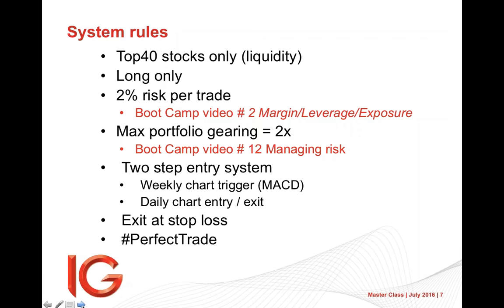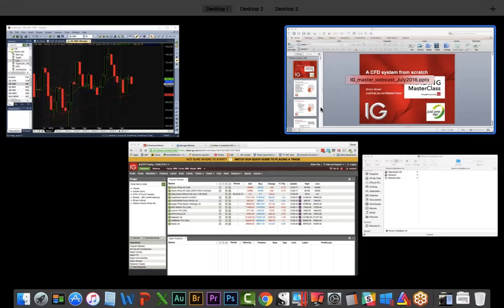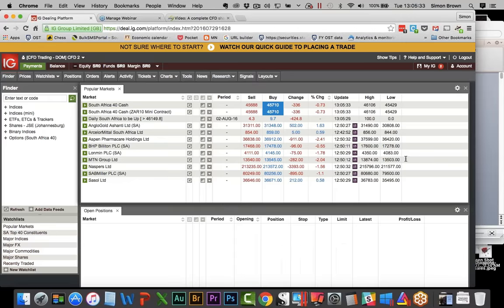We're going to use a two-step entry system: a weekly chart, where MACD is your trigger, and then a daily chart for your entry and exits. And of course, as always, aiming for perfect trades. When we went over the process a few weeks ago at IG, we came up with two stocks that we would have been in trades in, Aspen and Mr Price. There certainly were others. But if I go to the website here, we will hunt through them. Let's first of all touch on those two stocks.